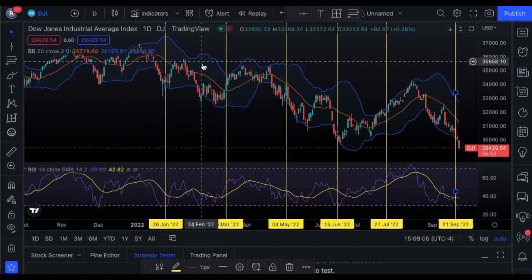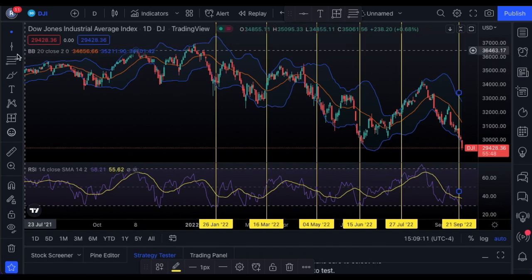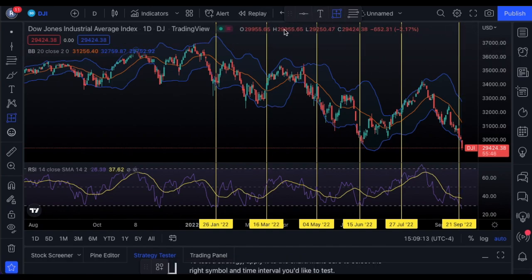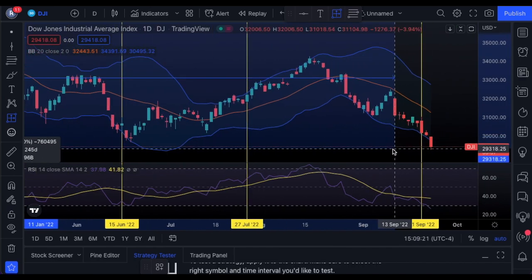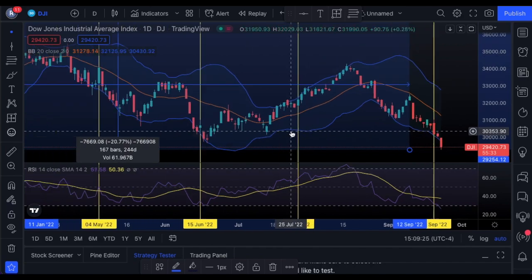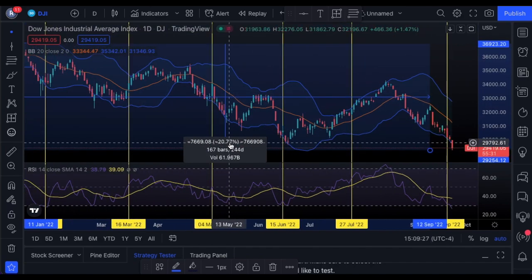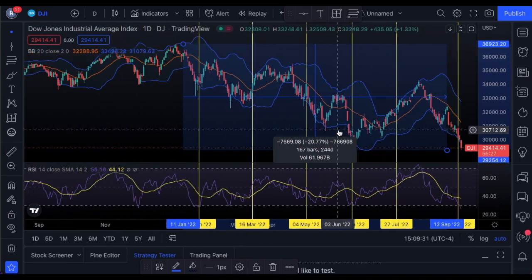If you take a look at the Dow Jones, this is how you define a bear market. It is a 20% decline from the highs of the beginning of the year. So if we look at this point right here at early January and we go all the way down to where the Dow is right now, you can see that that is closing at about 20.77%. So we've reached that point. We're officially in a bear market.